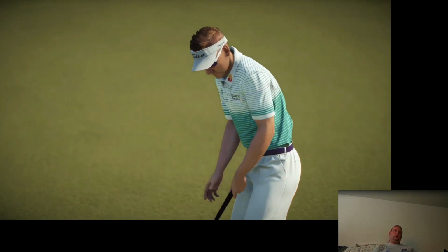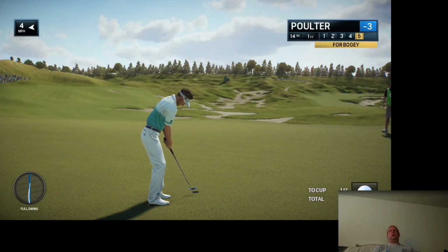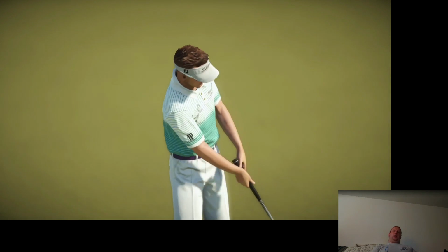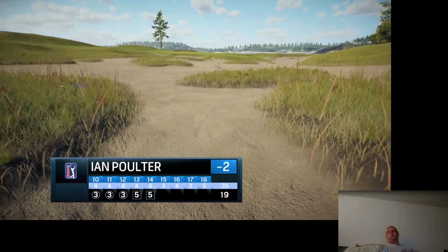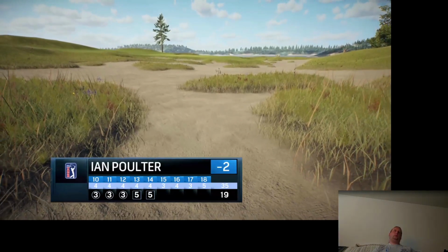Well, this will test his mettle. Trying to get out of here without too many bumps and bruises. This one is for bogey. Hard to be perfect in this game. That's a bogey. At last, Frank, a break from those long par fours.